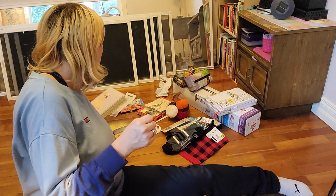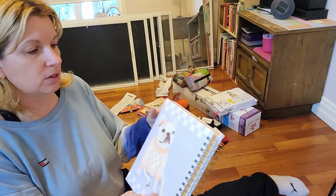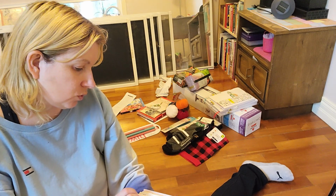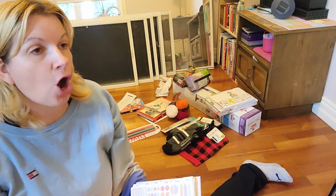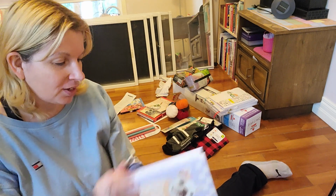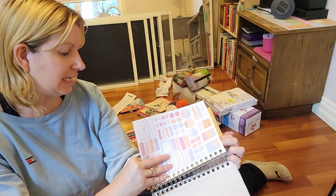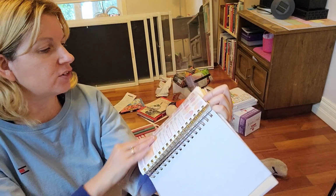Okay. And then I got this from Marshalls or Winners? Marshalls. So it's the 2025 calendar. It starts in August of 24 and goes to December of 25. I love these, they come with the stickers that have all these little tags and things. I don't always use these stickers in my planners. I actually use these stickers for crafting and scrapbooking.